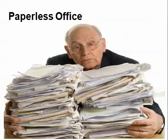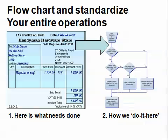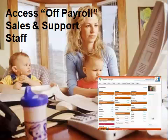Paperless Overnight has 4 features. Of course, number one, we take your business paperless. The second is we'll give you a workflow system that's associated with paper. The third is we'll show you how to flowchart and standardize your entire operation. And the fourth, my favorite, is accessing off-payroll sales and support staff.